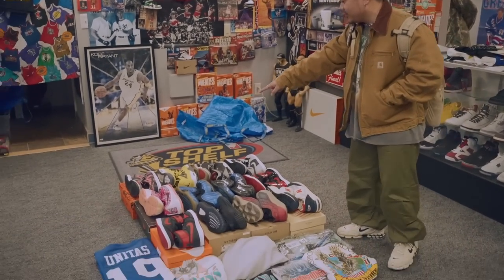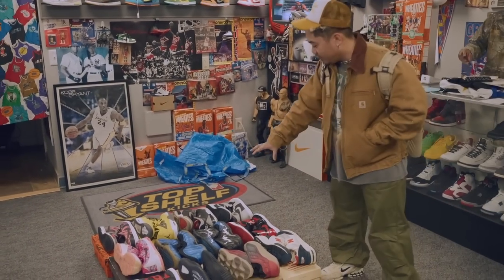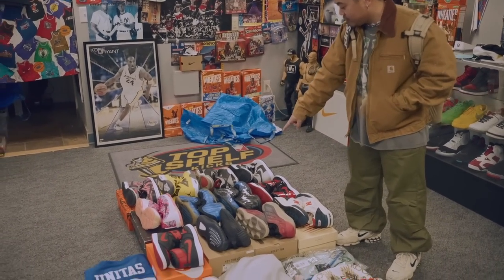Those Dunks are really cool. I grabbed those from the back when they sold. Those are really cool. Those are slept on. I really like this foam right here. You got, I forgot what those are called, but those are really cool.